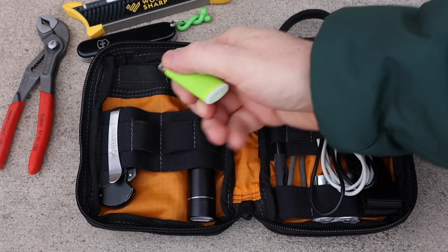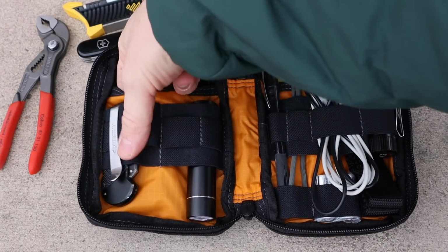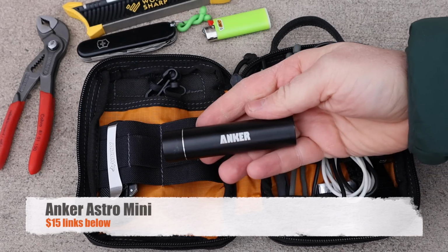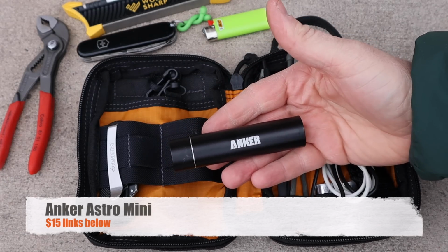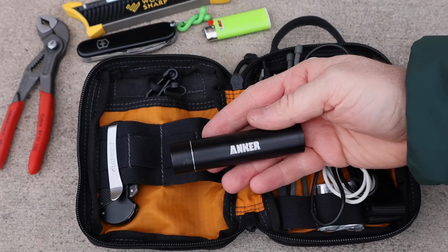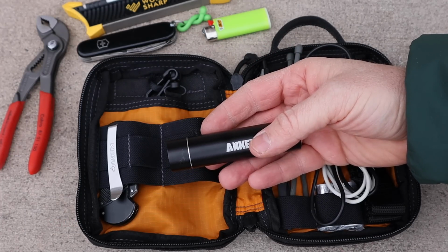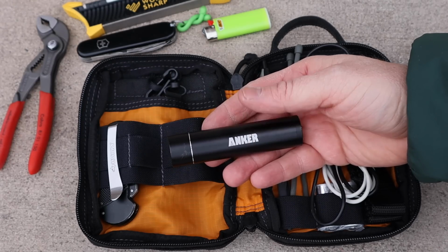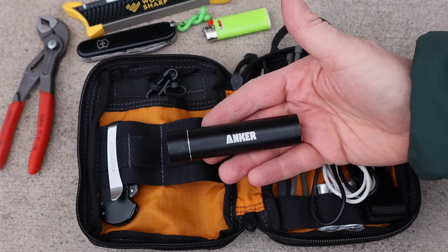We got a Bic lighter, got to have one of those, a little mini Bic, and then I have an Anker charger. This one's a 3200 milliamp, so it's decent. It can basically recharge my iPhone 8 one time. So in a pinch, if there's nothing around that I could charge off my car or off of a plug, this is a good backup. At least I'll get a full charge out of it.